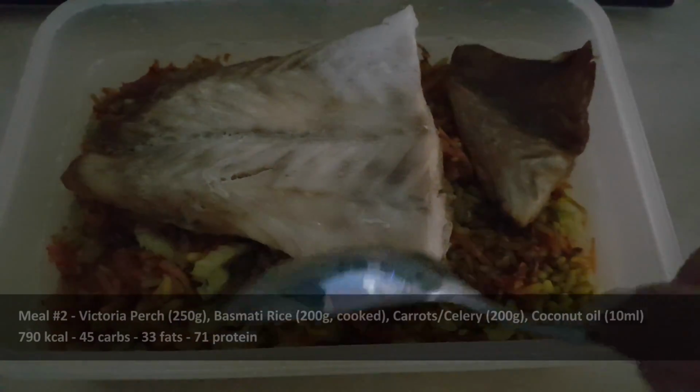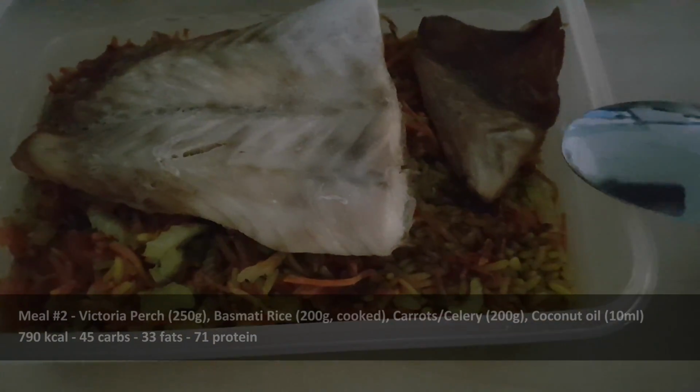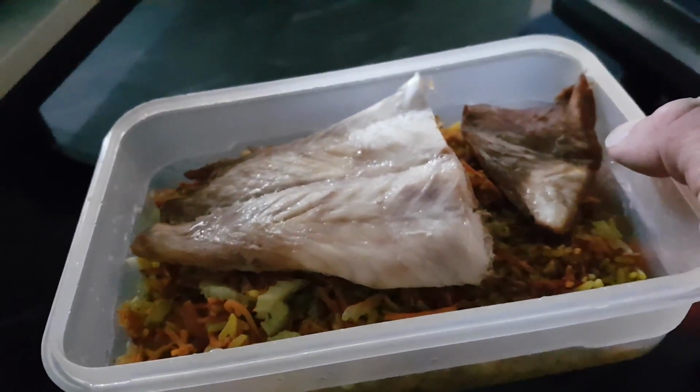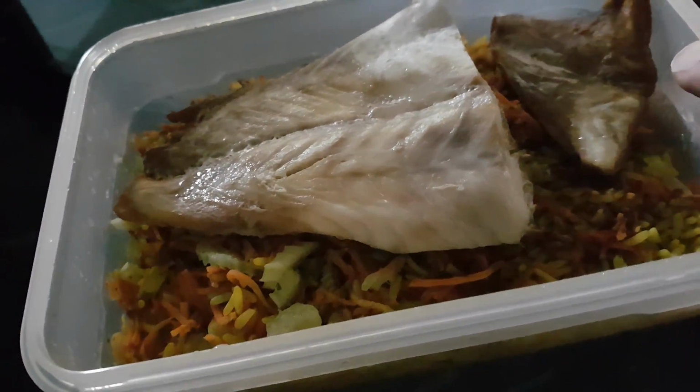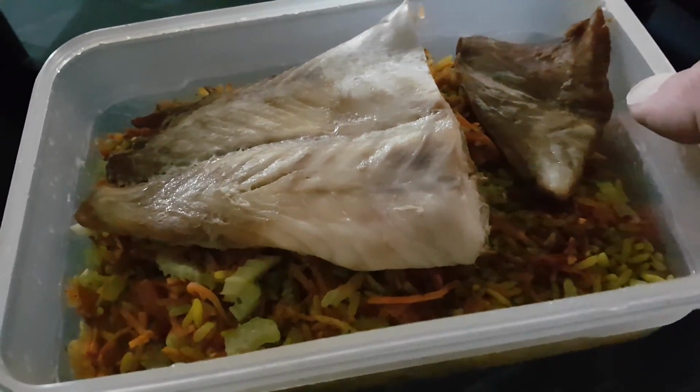It's what I showed you. The white fish right here. We've got the rice, we've got the celery, the turmeric infused into it, of course. Let's get it into the light a little bit more. Like this. And we've got some carrots. And some 10 milliliters of oil, 5 of that olive oil and 5 coconut oil.